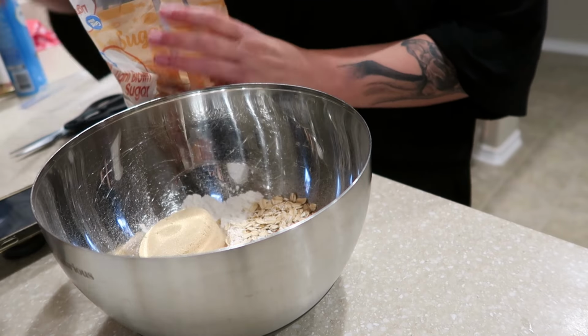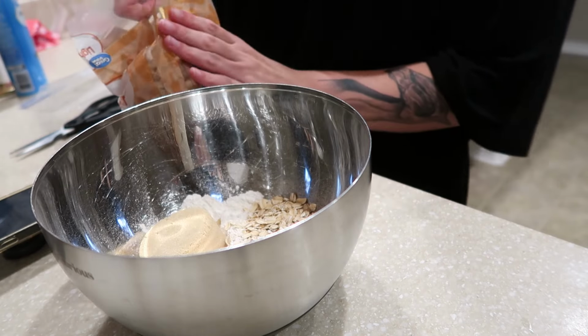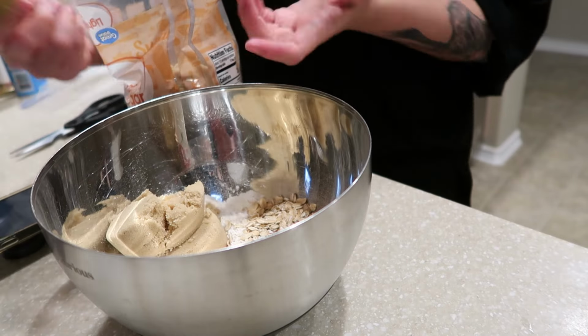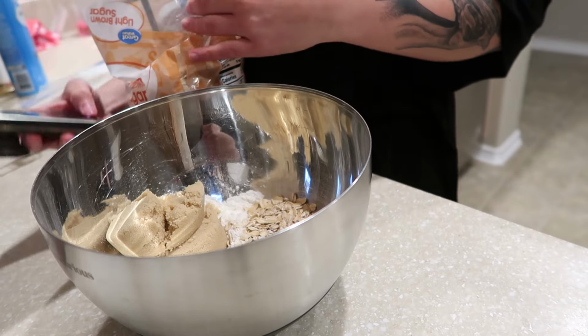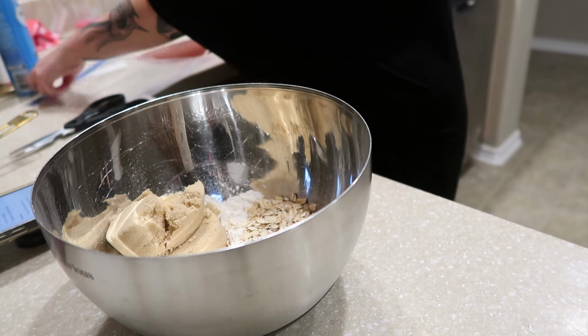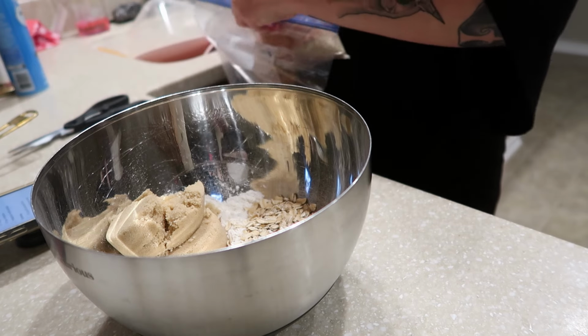The brown sugar is literally just like sugar and molasses put together. It's why some of the dark brown sugar has more molasses in it. Okay, 2/3 brown sugar, tiny bit of salt, and some cinnamon.